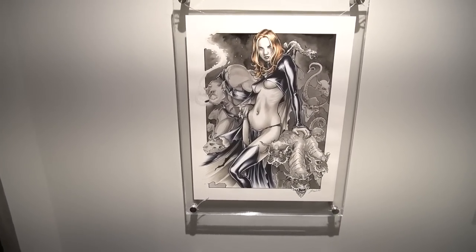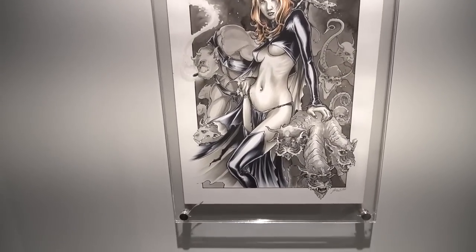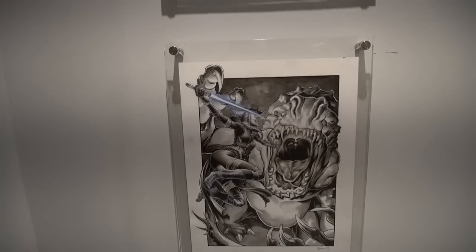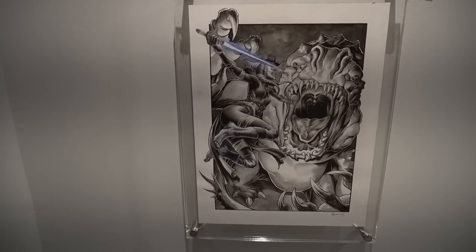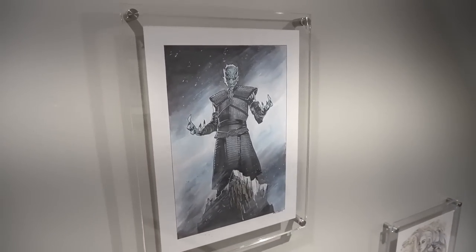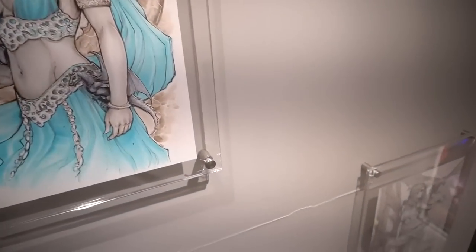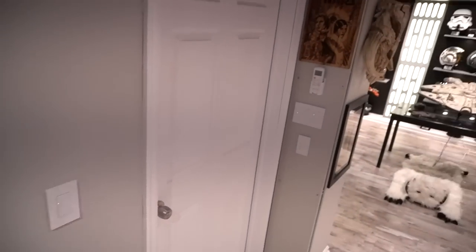I used to really love the X-Men. This is Goblin Queen, Madelyne Pryor, drawn by Daniel Govar. Beautiful piece. And another one by Daniel Govar, it's Shaak-Ti fighting a Rancor. And I also absolutely love Game of Thrones. So I have a few Game of Thrones art pieces drawn by various artists.